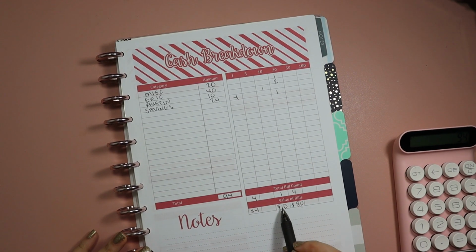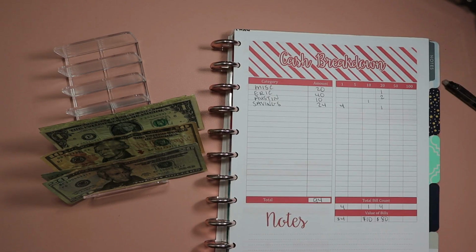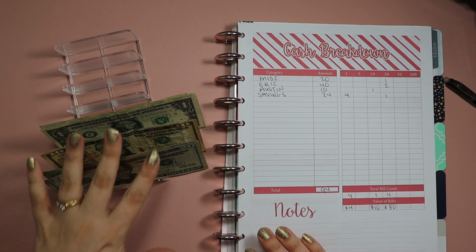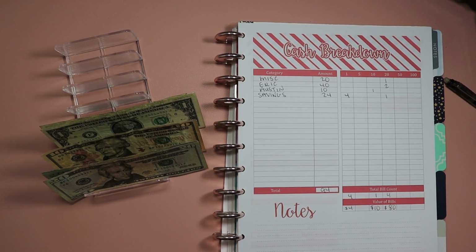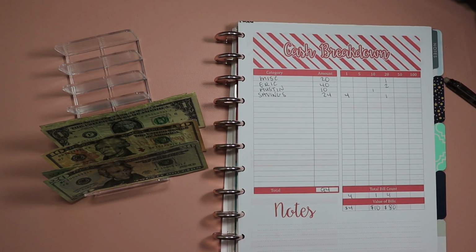So that's $94. All right, I'll be right back. Okay, so I was actually able to go into my deposit envelope and get all the cash I needed, so I have not yet been to the bank. That happened last week too. Dealing with less cash, I'm having to go to the bank less often. Who'd have thunk it, right?